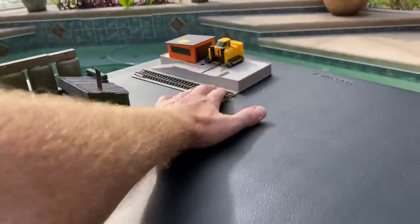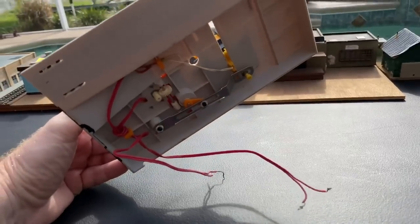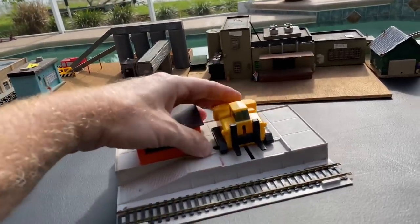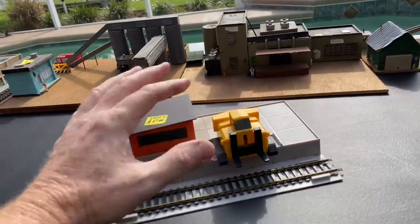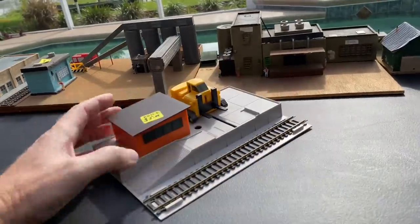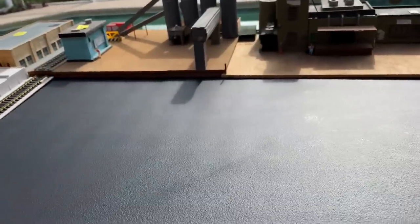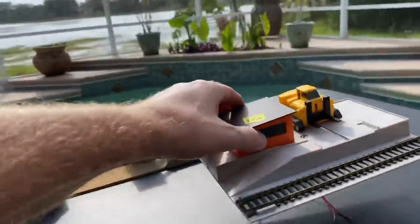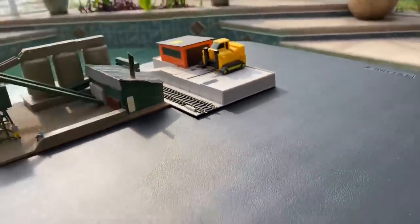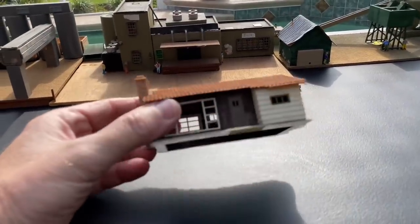And this one. Probably part of a Tyco set or something. Looks like it actually works. Hook that up and the loader comes forward. Loads up your train. Probably backs up. Pretty neat. Where can we put this one? Maybe right here. Do it like that. And cool little house.